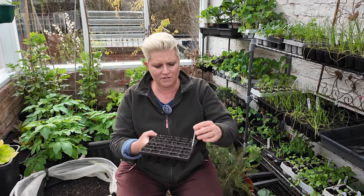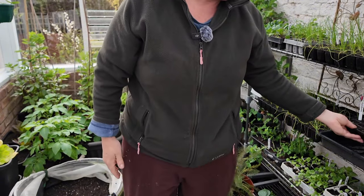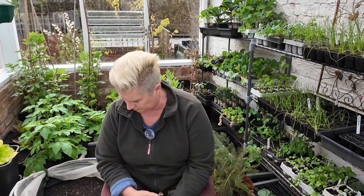I'm germinating them here in the greenhouse. And these are Guardsmen. They're one of my favorite bunching onions. And the next one I'm going to do is another spring onion or bunching onion that is a really good summer variety called Entita. I get them from Mole Seeds and they haven't arrived yet, but they are a great summer spring onion. They just tolerate the heat really well.